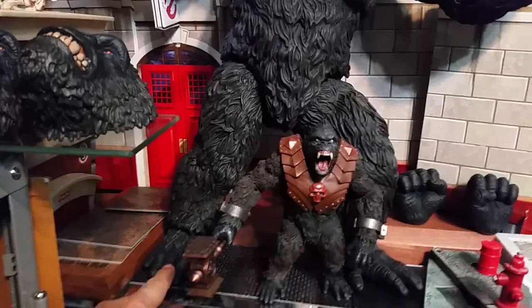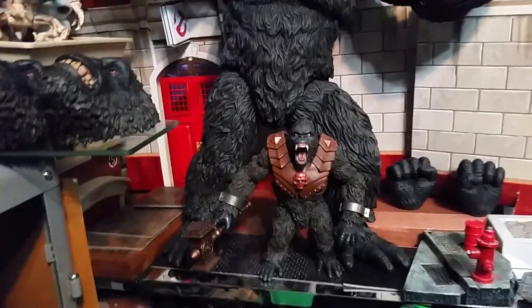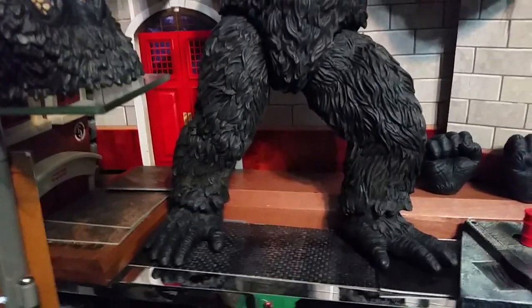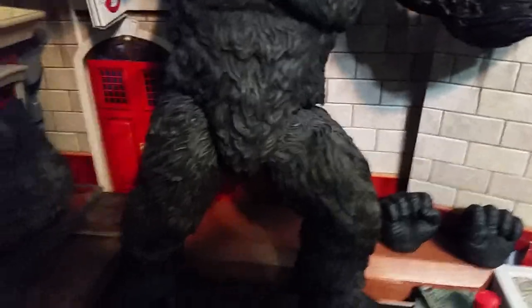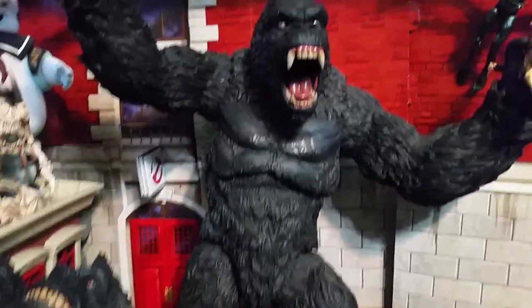And there isn't a lot of articulation in the feet. It's more of a swivel, but it does help you get it into a sweet spot so it doesn't fall. It's kind of hard to explain how the joints work here, but they also splay out nicely, and it's all about helping him just stand up in that one pose.